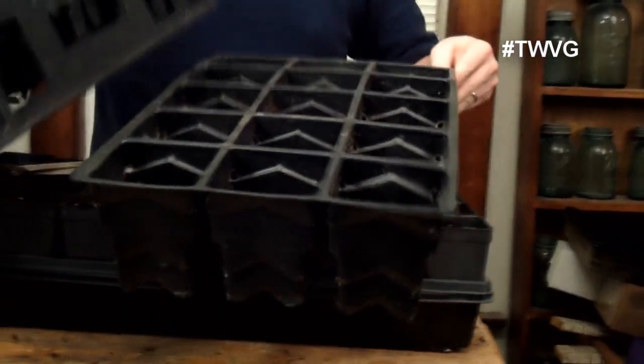Once they get about 2 or 3 inches tall, we're going to transplant them over to our root maker trays here. We've got 2 different varieties in which we will plant our tomatoes. These are 18 cells. This is the solid tray.